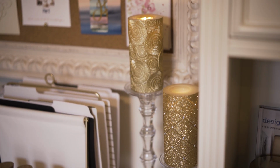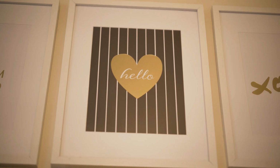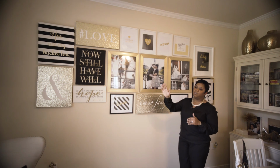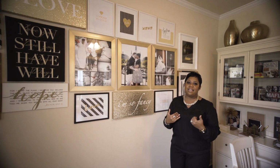So the biggest feature in our home office, right away when you come in here, your eye gravitates to this beautiful gallery wall that I created. This is a fairly large space, so I really wanted to do a gallery wall that was going to stretch from one end to the next. I am not the biggest fan of wedding pictures staged all throughout the home. Totally not knocking anyone that likes to design or decorate like that. It's just not my personal taste.